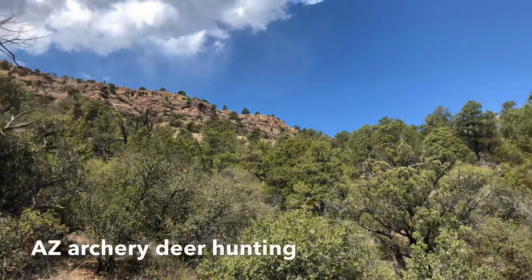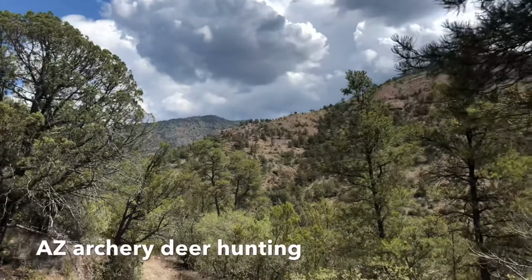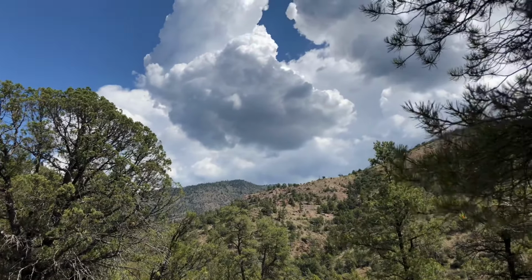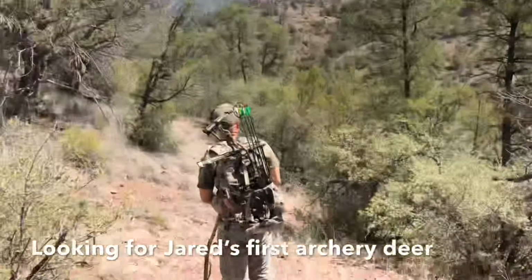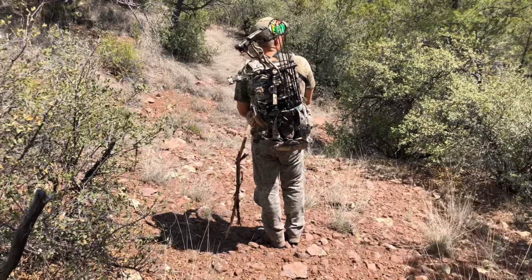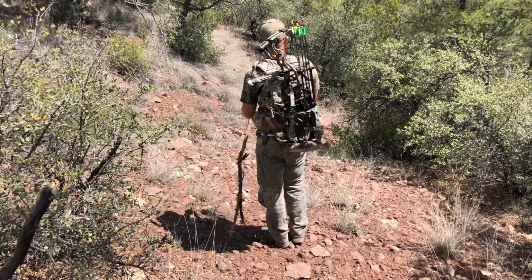Well, it's about 11 o'clock, opening day of deer season. Jared and I have been hiking in for quite a ways, but we're headed up here to go glass, see what we can turn up. We're thinking that it looks like good country up there. We got a storm rolling in above us.